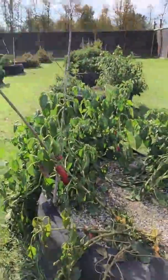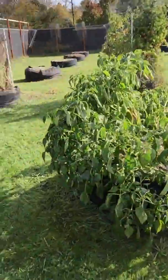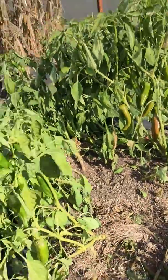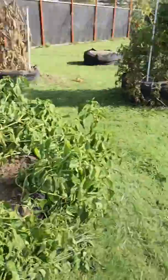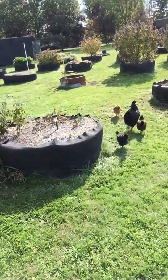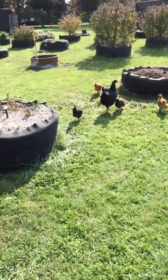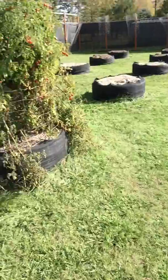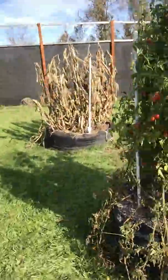Chickens aren't real fond of peppers, but they will get in and start cleaning the bags. And this one they have really gotten in and churned it up, which is perfect. They're my little cultivators. Mom's out here with her babies. We actually lost one this morning. I'm not sure what happened, where he went, or anything. Good old hawk probably.